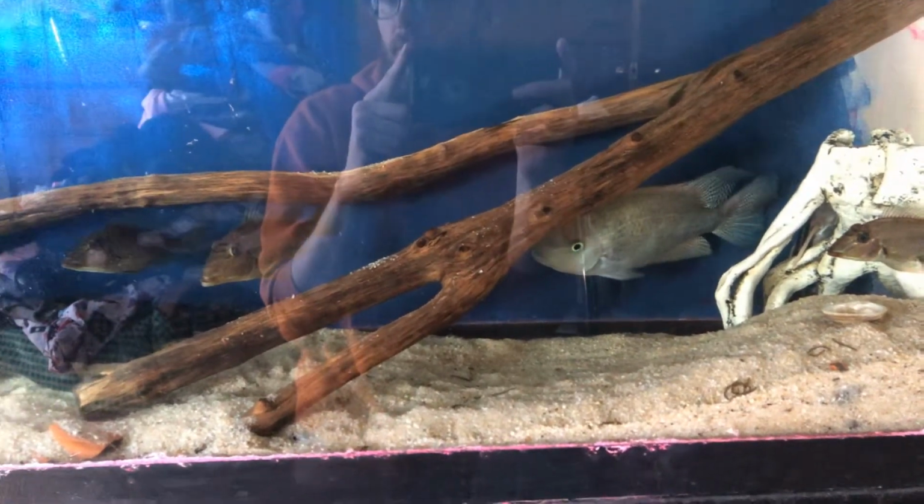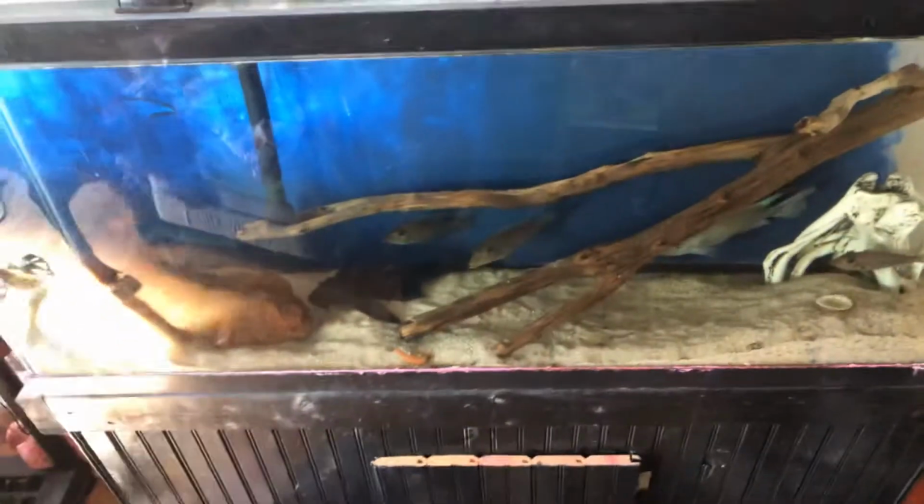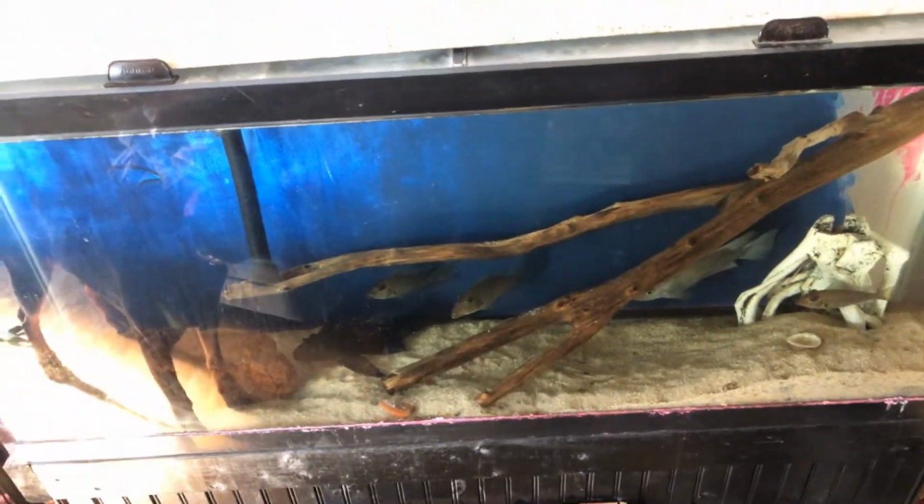So yeah, these guys don't really get very active during the day, especially if they know they're being watched. So I don't know, I guess I might need to work on them a little bit. Of course, Capone, our Doberman, is following me around everywhere. He's got to be in the know.